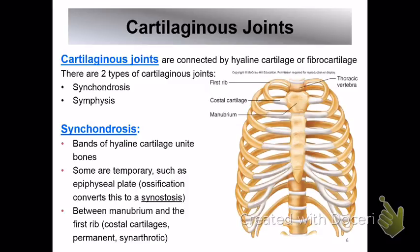Okay, so this is your second one, cartilaginous. You want to know the cartilaginous joints are connected by hyaline cartilage or fibrocartilage. So cartilaginous joints have cartilage. That's not too hard.